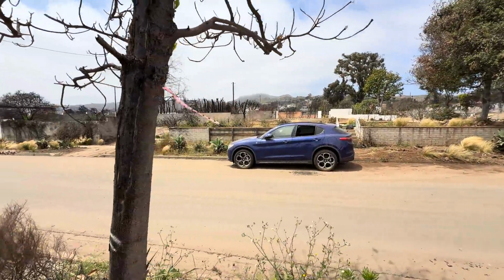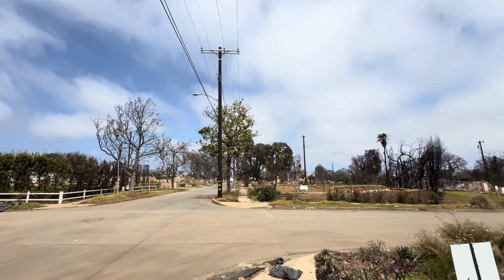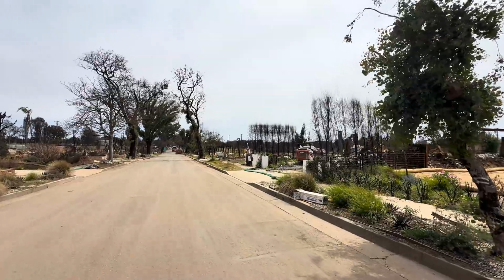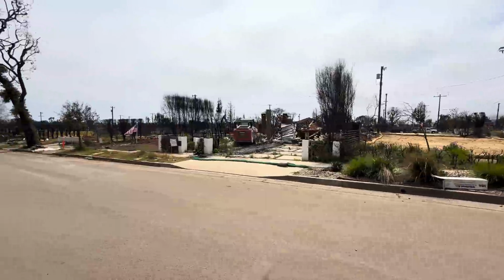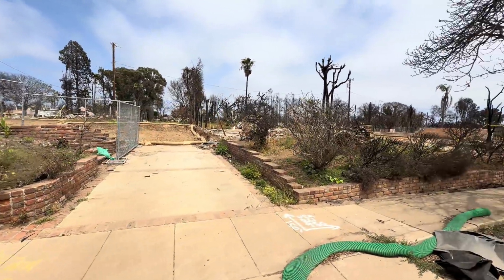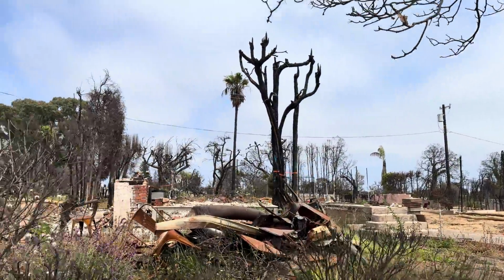Window got like punched or something. I'd be pissed too. All right, so we're on Hartzell and Bashford, and we're gonna go down Hartzell Street. I know you guys have been down here before. You've probably been down here a bunch. But I think it's good to come back every once in a while and just continue to show you guys the progress that's being made. And there is a lot of progress being made when it comes to picking up the lots. But obviously, like you can see, some of these lots haven't been picked up. A lot of them actually haven't, but I'd say the majority of the lots are picked up now.